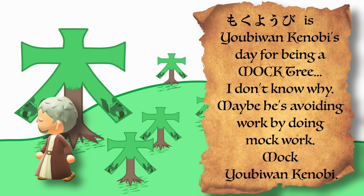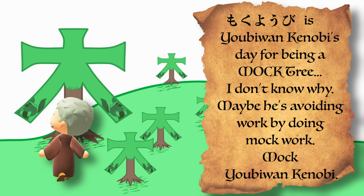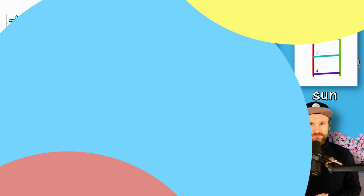木曜日 is Obi-Wan Kenobi's day for being a mock tree. I don't know why. Maybe he's avoiding work by doing mock work. Mock Obi-Wan Kenobi. So, 木曜日 uses the kanji tree and day and means Thursday.